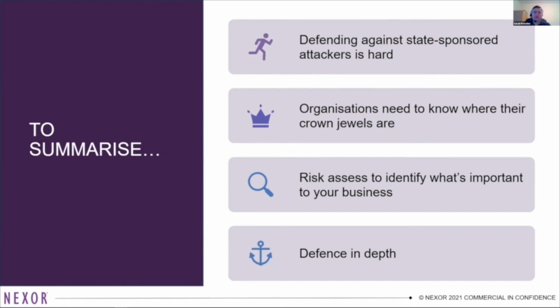We need to make sure that we've got plenty of layers in place that are going to stop these attacks. So we need to make sure that our backups are where they need to be, our patching, our anti-malware software, our access control, multi-factor authentication, incident management, incident response, business continuity, things like our user awareness programs.